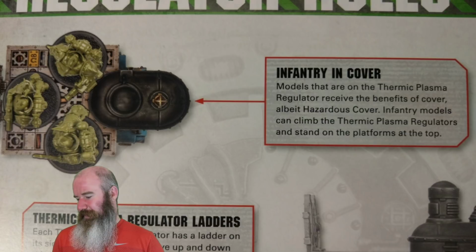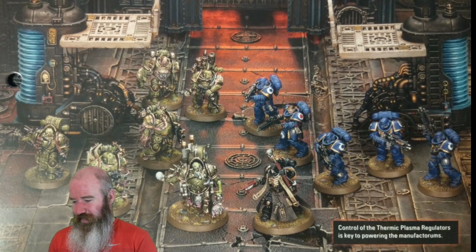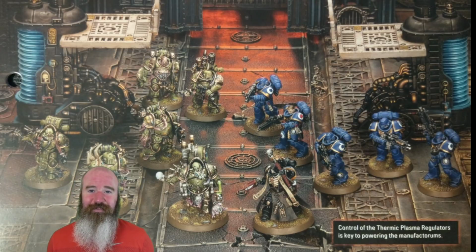And other than that, other units. So they show a nice picture here of the Mephitic Blight Hauler just hiding behind the Thermic Plasma Regulator. Unfortunately, it doesn't mean it benefits from cover. You have to be on the platform to benefit from the cover. Power Surge is the mission. Mission 27, Power Surge, and it's all about fighting over the Thermic Plasma Regulators.